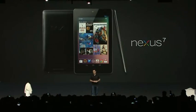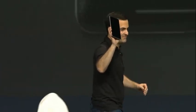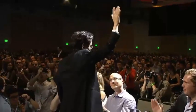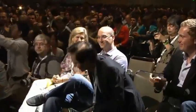It's built, thank you. It's built for Google Play. It's running Android 4.1 Jelly Bean. And here it is. Nexus 7. And by the way, we're really pleased to have Johnny Shi, the chairman of ASUS, here in the audience today. Johnny, please stand up. Thank you. So let me tell you a bit about Nexus 7.